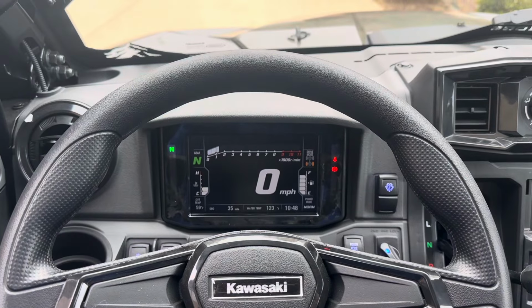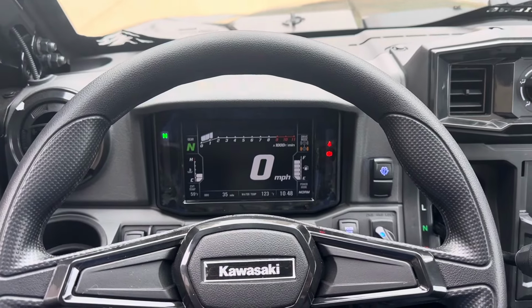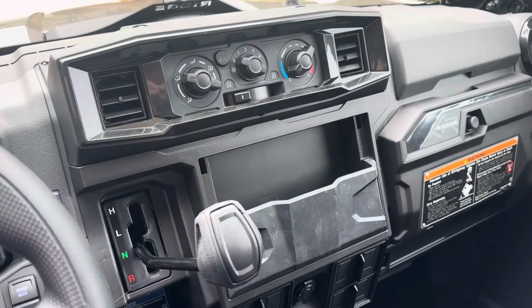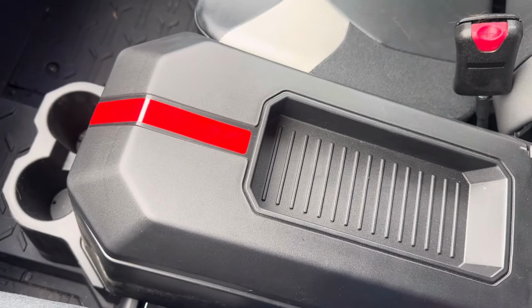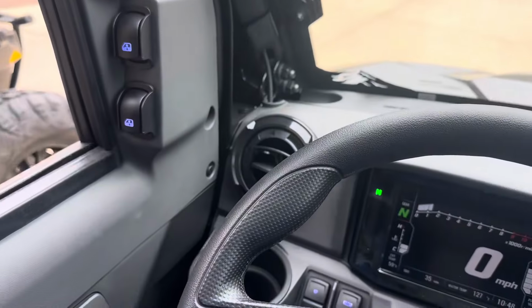Now we're sitting inside the Kawasaki Ridge with the engine on idle, so you can hear how quiet this engine is. As for storage, we have a center compartment here, which of course you will not have if you have the entertainment center. We do have an upper and lower glove box, as well as an armrest that is also storage. Cup holders on the bottom, cup holders on both sides.